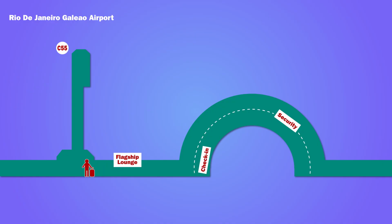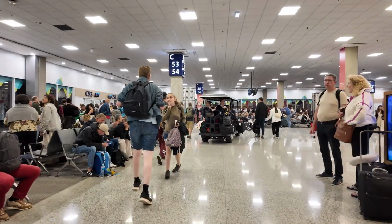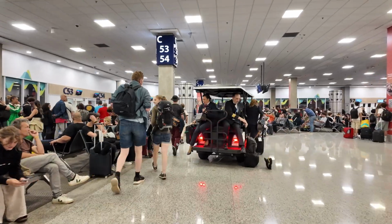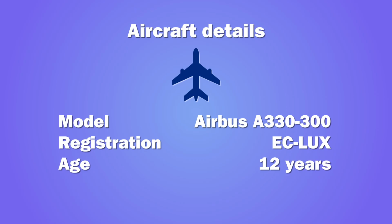From the lounge it was quite a walk to the gate, which was at the end of the pier. The captain had the right idea and got a buggy ride to the gate. There weren't very good views of the aircraft. It was an Airbus A330-300 aircraft, registration Echo Charlie Lima Uniform X-Ray. It was 12 years old.